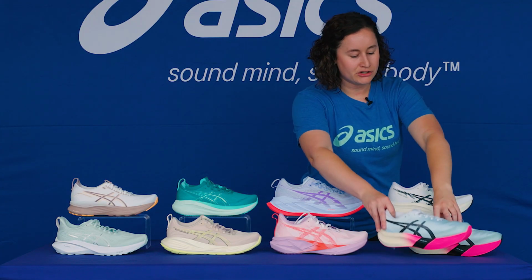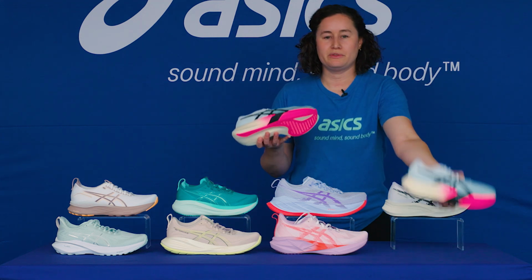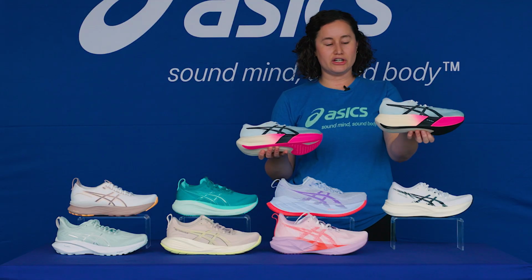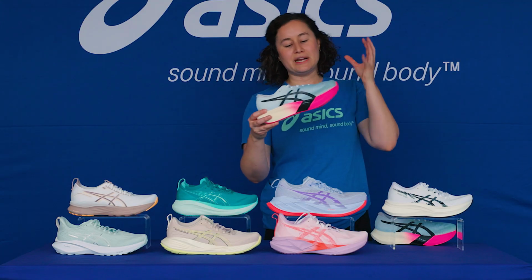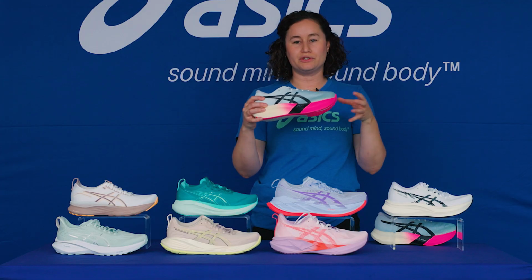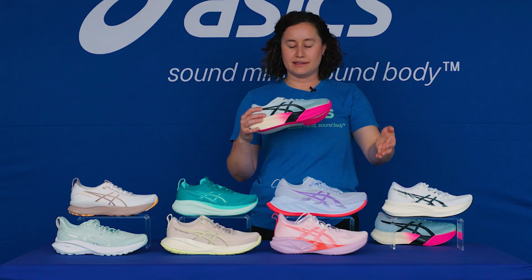And then the top of our speed line is our Metaspeed series. We have two models that make up our Metaspeed series. We have the Sky and then we have the Edge. And you might be asking, what's the difference there? So the Sky is your race day shoe that is directed and best used for stride-based runners. So someone who increases their speed by increasing their stride length.